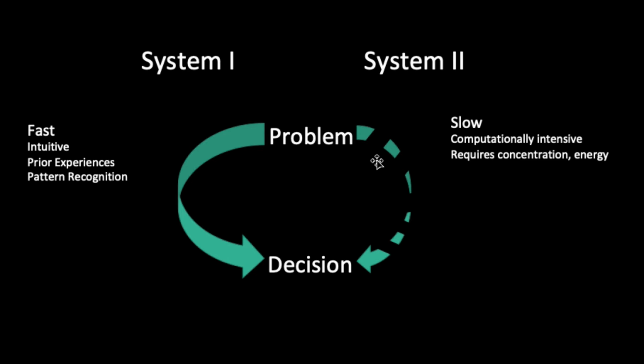And in fact, there are two processes that are thought to characterize human decisions. This is the March Madness compare the alternatives approach, which actually is very slow and computationally intensive and doesn't work very well during periods of high stress because it takes a lot of energy to use.